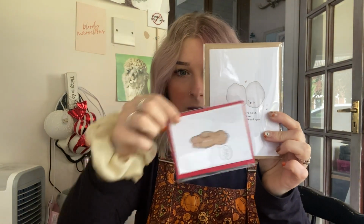I really want to focus on my Christmas card packs. So I've decided I'm going to do big greeting cards like these ones that I usually do with Christmas designs on, but I'm also going to do, let me grab one, mini versions. So this is my standard size greeting card. If you've ever had a greeting card from me, this is the size that it will be. These ones are literally half the size, and I'm going to do them as packs of four.